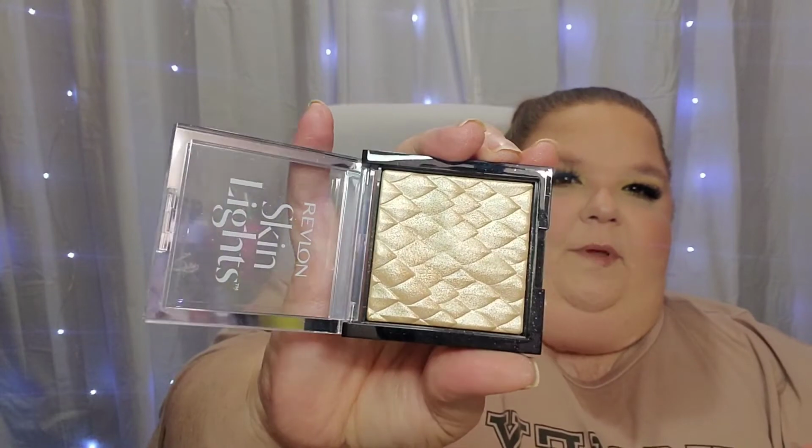It's everywhere. I've got this one from Revlon, and it is in the color Daybreak Glimmer. This is a really pretty drugstore highlight. I love the stamp in the pan. Look at that. And they've got different colors in that brand.